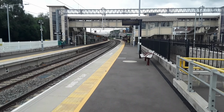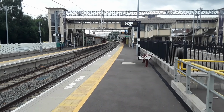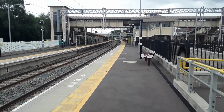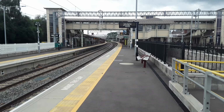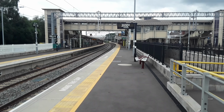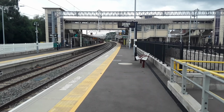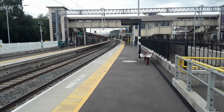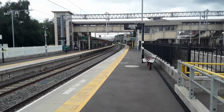As I was getting myself sorted, I believe a Meridian came thundering through with an EMR service bound for Sheffield. There goes said 360. Oh dear. Still no idea as to what is going to be coming around the corner.